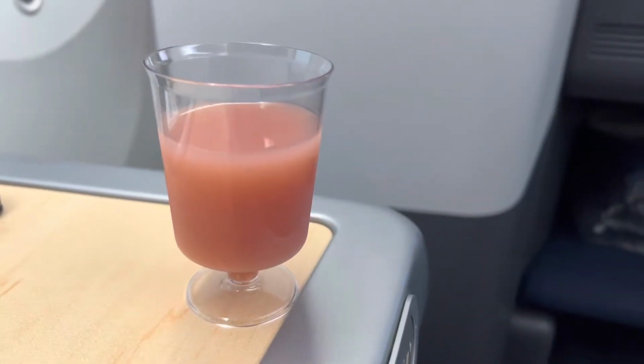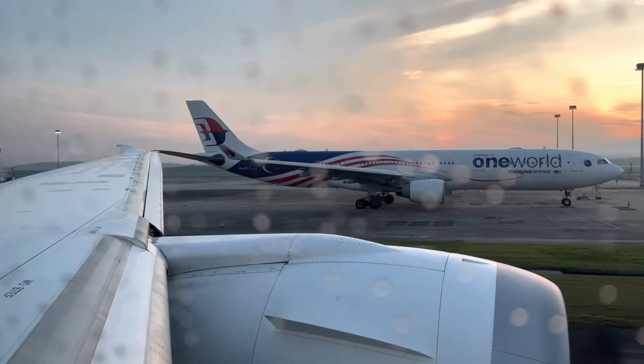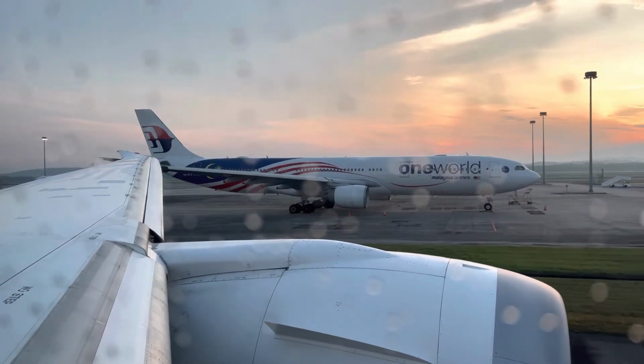Now, after drinking some guava juice as my pre-departure drink and witnessing this nice view of the Malaysia Negaraku livery, please enjoy the following takeoff footage.